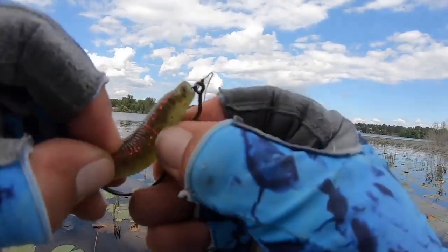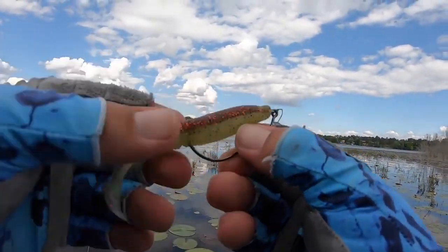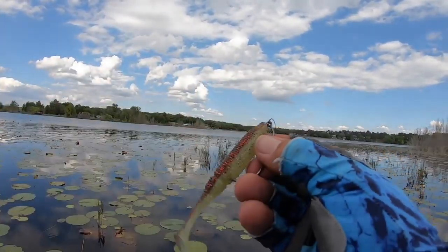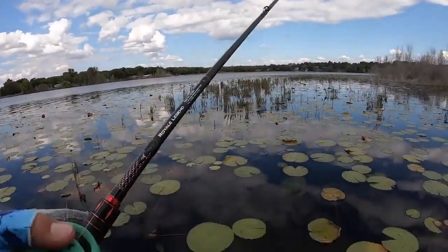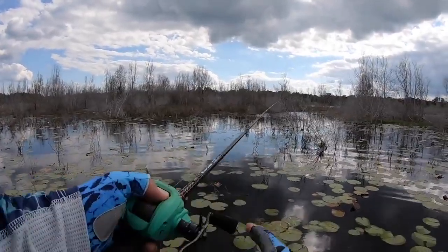Nice. Perfect. Look at that. There's not a single tear in this. Not a tear at all in it. Pulling a nice sized bass out of all this heavy cover, getting stuck like that, having to come in and get them, and I get to throw it again. That's a great bait. Wow, that was pretty impressive.